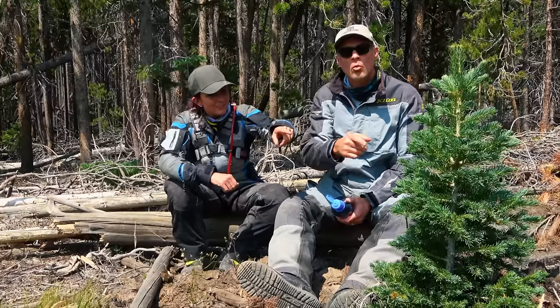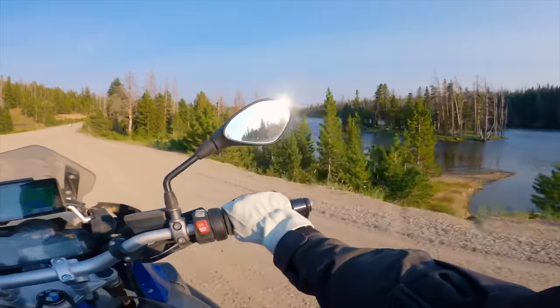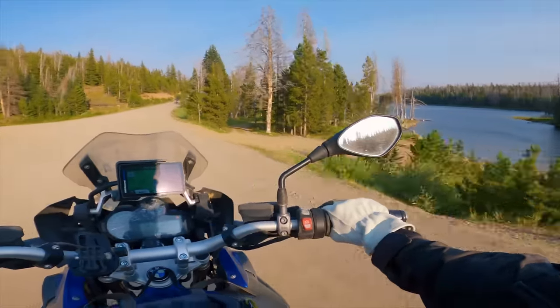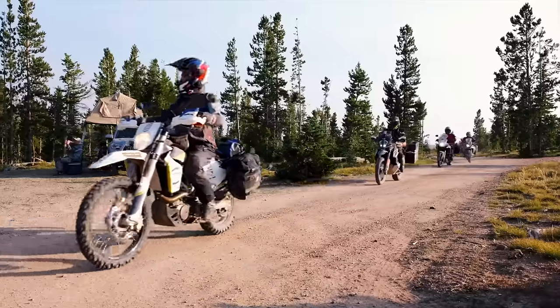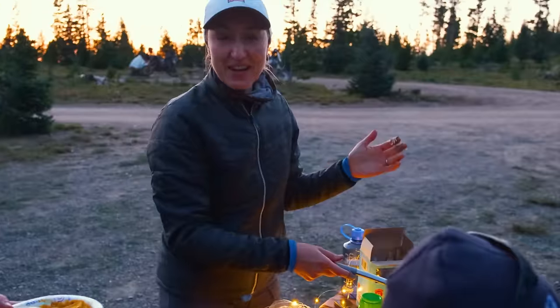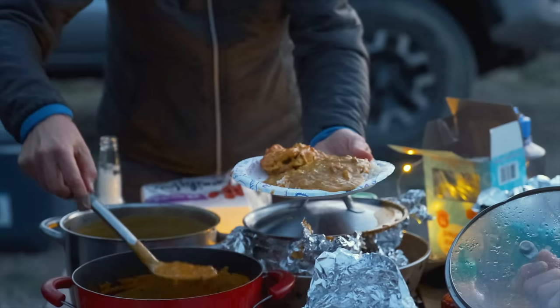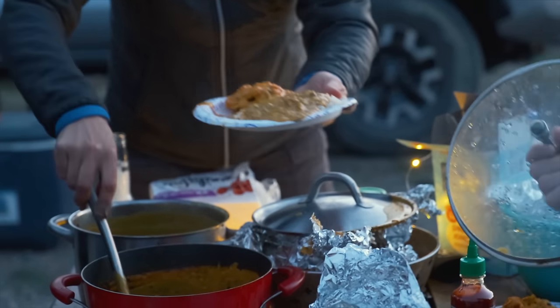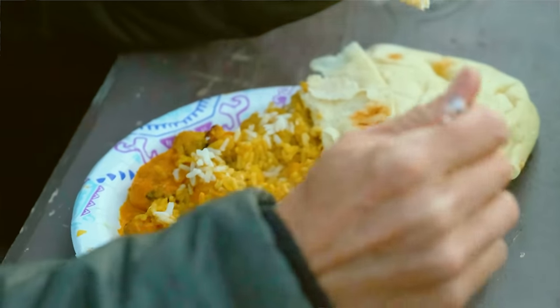Look at these little trees. They're starting up again. And there's the Rob Roy Reservoir off to my right, 9,500 feet. We're looking for our campsite. Tonight on the menu is Indian cuisine. We've got the vegan dal, we have some curry chicken, rice, and Indian naan.